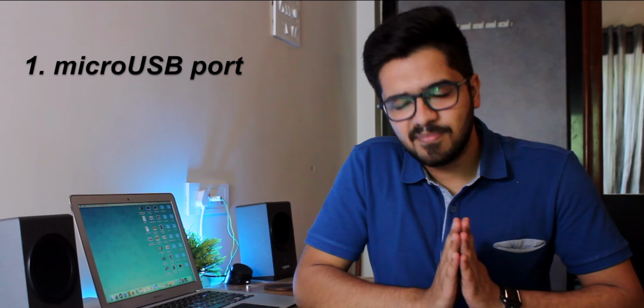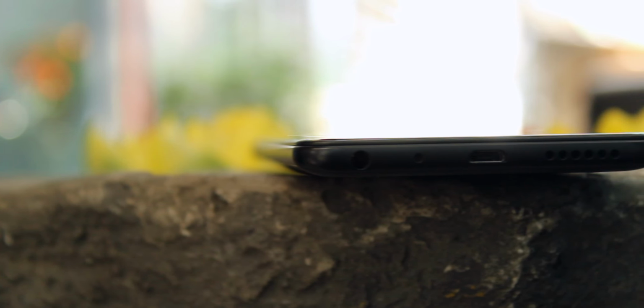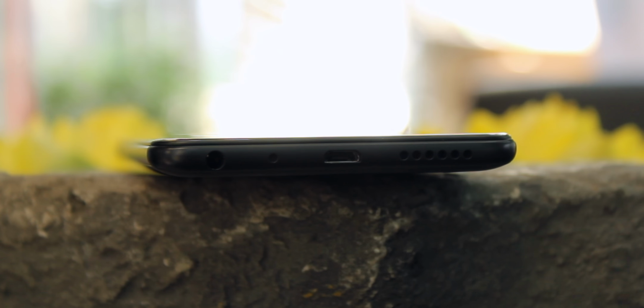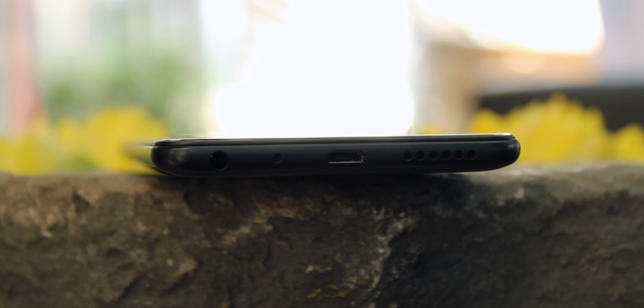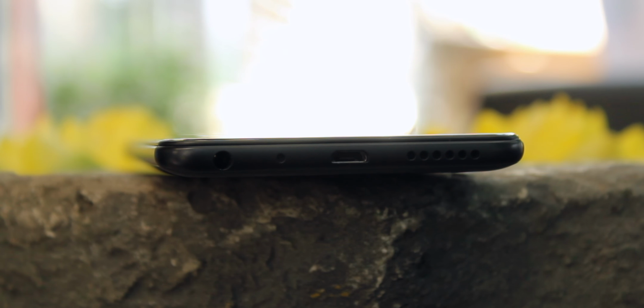Number 1 is the MicroUSB port, and that is the biggest blunder by Xiaomi because there is no explanation for this. When they launched the Mi A1, they launched it with a USB Type-C port, and I thought, okay, finally Xiaomi is moving to USB Type-C, but that is not the case. They went back to MicroUSB with the Redmi Note 5 Pro, which is a very bad move.